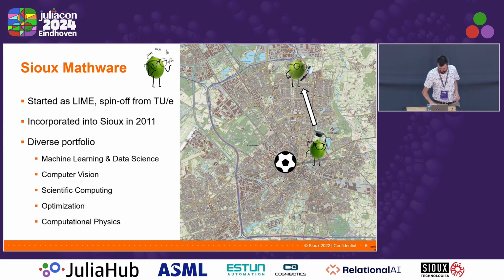Tom and I are from the Mathware department, which actually started out at the university, and we used to be called Lime. That's why we have this little mascot here. We were incorporated into Sioux, so we became part of the bigger company in 2011, which is widely regarded as a good move, and it enables us to really cooperate with the rest. Our portfolio is centered around these different competences we have.